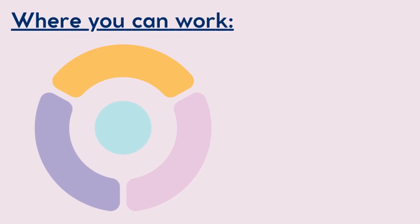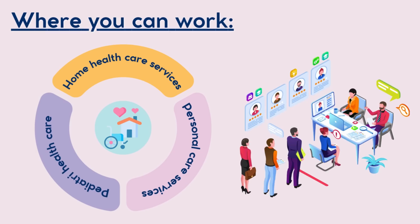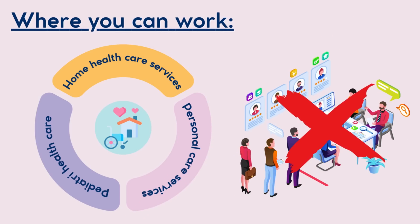You're not just limited to private households. Eligible workplaces include home health care services, personal care services in residential settings, pediatric home health care providers. However, recruitment or placement agencies are not included in this program.